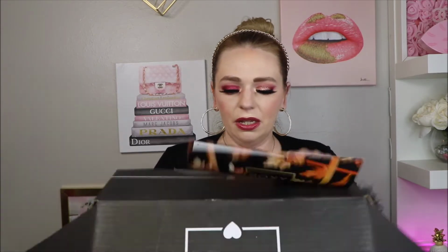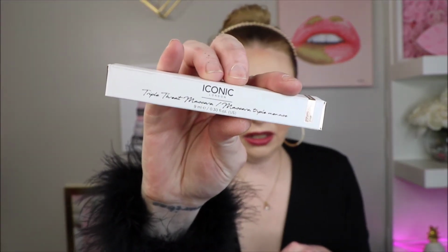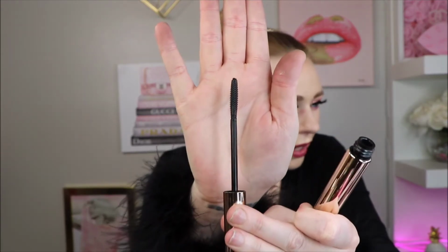Alright, next is this Iconic London Triple Threat Mascara. So this retails for $26. I have so many mascaras, I'm probably going to save this for a giveaway. Oh, it has like a really flat, spiky wand. You know what? I actually might keep that for the lower lash line because those types of wands do really well. Alright, $26, did I say that? Okay.